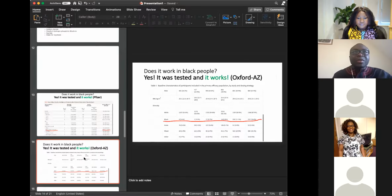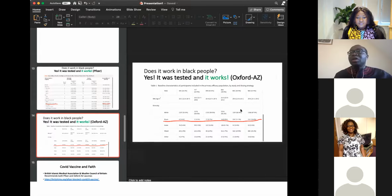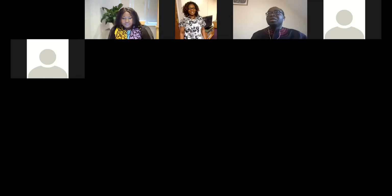I have similar data for the Oxford vaccine, but that one is slightly more complicated. Let me just see if I can pull it up. So this is the data for the Oxford vaccine. Unfortunately, my screenshot does not include the different age groups. But you can see that Blacks were included in the test. Again, the red underline shows that Black people were tested, and it was found to be effective in Black people as well. So I hope that answers the question that was raised.